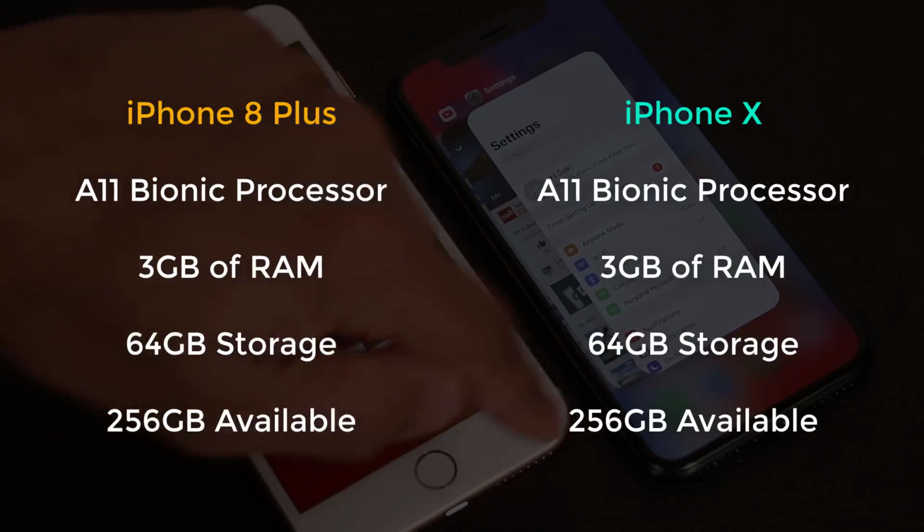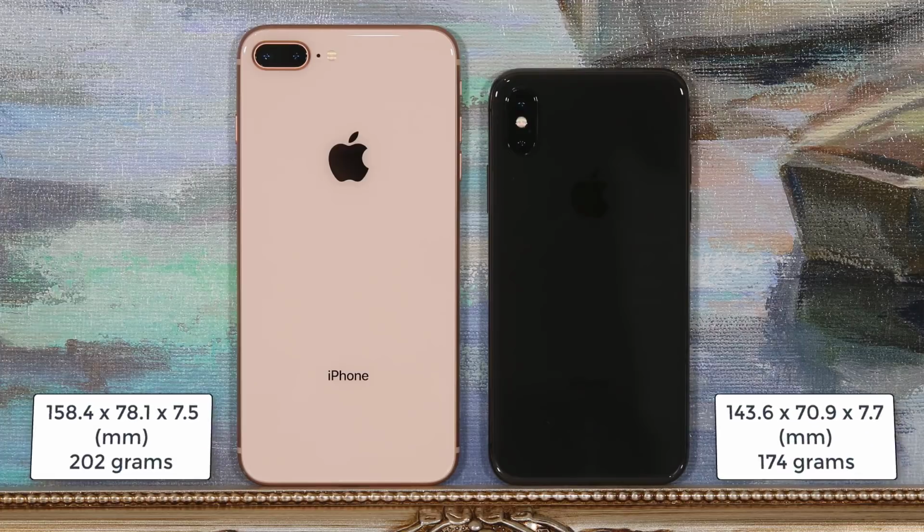Next up, let's take a look at the dimensions. So clearly the iPhone 8 Plus is the larger phone. It has huge bezels and a smaller screen, and that's what I really want to talk about. iPhone 10 has a much smaller form factor, but a larger display. So let's talk about that display right now.